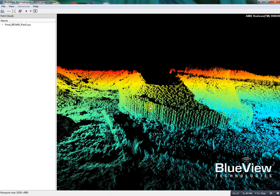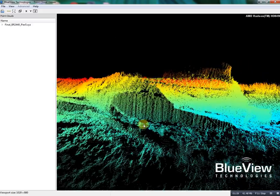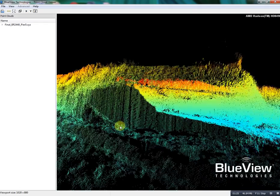This pier foundation wall should go all the way down to the ground, and it's not. There's a void that had been forming. Unfortunately, we didn't get down quite as low as we would have wanted to be able to look into that cavity as much, but it extended a fair amount underneath that pier.